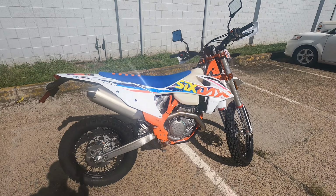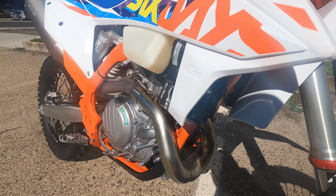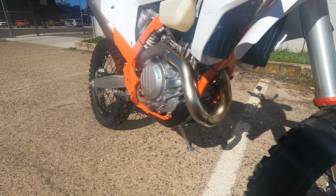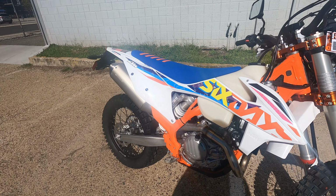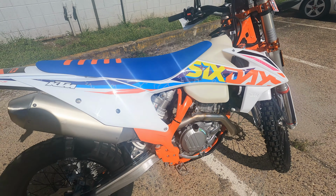Firstly, the skid plate. You'll hear a lot of people mention how the stock KTMs don't come with skid plates. This one does. KTM branded. Now this skid plate protects the engine and the frame rails, which brings us on to the next point. It's got an orange frame. If you don't like the black frame, if you like the orange frame, well, here you go. Now's your chance to get one.